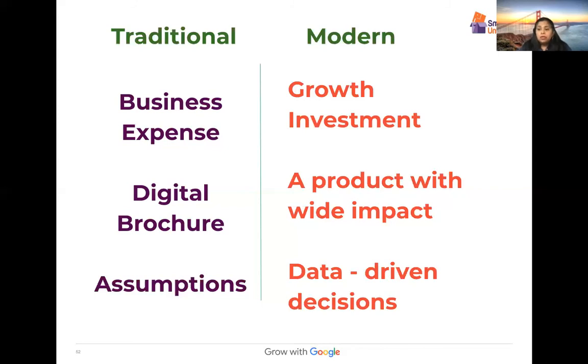Your click rate will go up. More people will open it. So there's a lot of informed decisions that you can make for your own business if you treat your website like an investment, like a product.